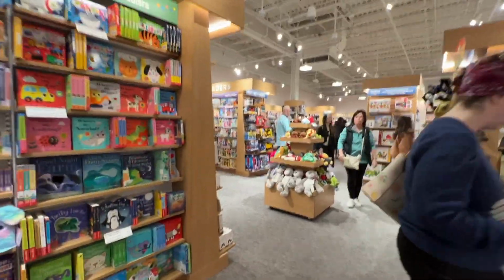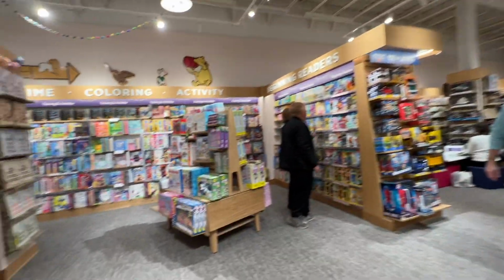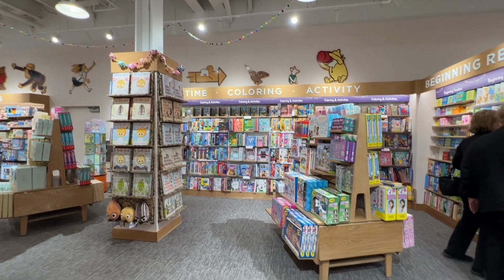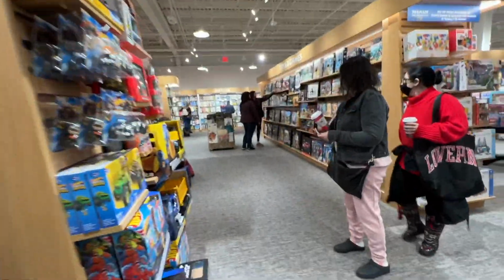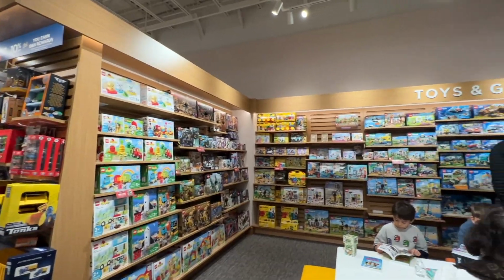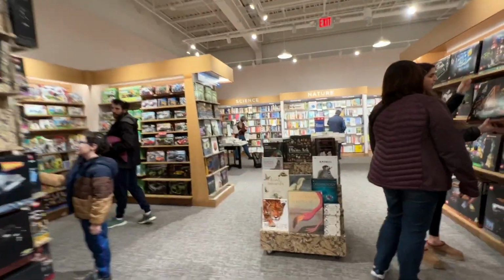We have a bunch of picture books in this area. More stuffed animals. We go to coloring books, activity books, beginning readers. And then this is an entire wall of Legos. This is the toys and games section. And they had lots and lots of Legos.